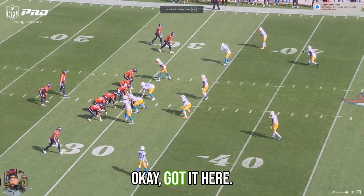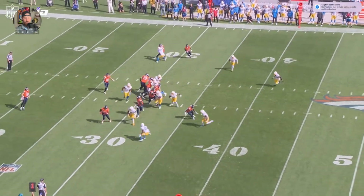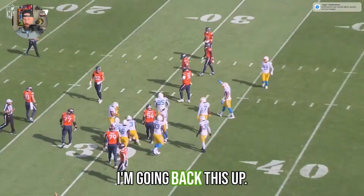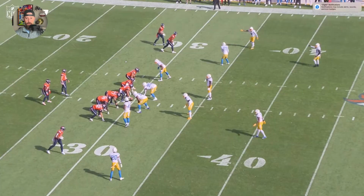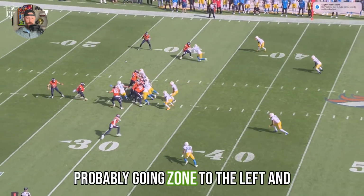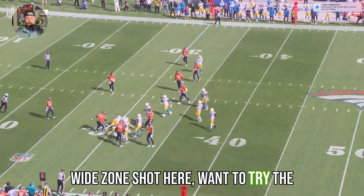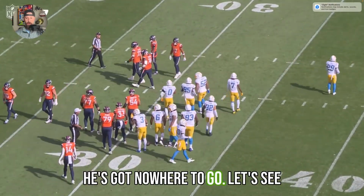Okay, got it here. All right, let me back this up. Okay, we got another gun run. We're probably going zone to the left, and we do. Wide zone shot here. Javonte tries to bounce the ball outside the box, and he's got nowhere to go. Let's see what happens from the end zone.